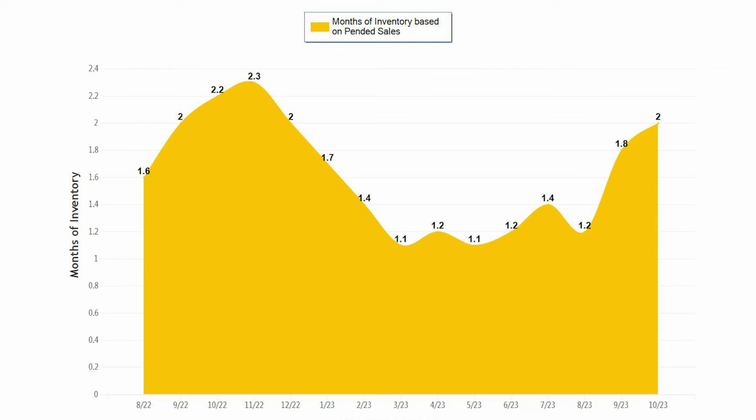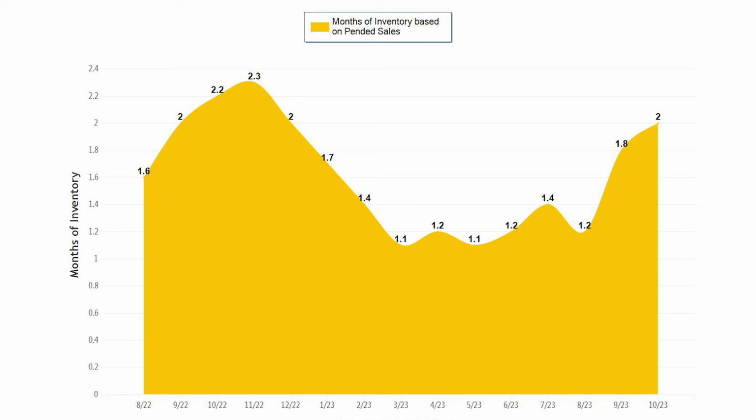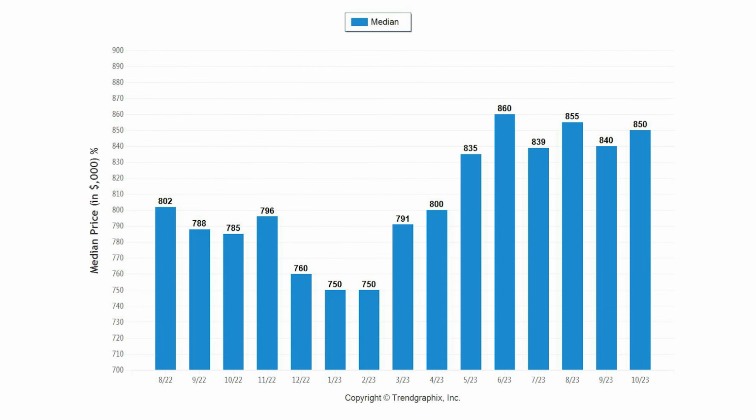Now, 2 months of inventory is still considered a seller's market, and while we are seeing properties take a little longer to sell, typically, as the market pace slows, we will see prices flatten out in this type of environment. That's exactly what we see when we look at the median sold price. The median sold price has been ranging between $840 to $850 the past couple months, so it's staying pretty level.